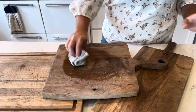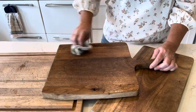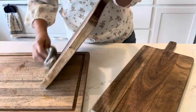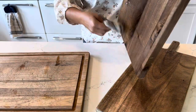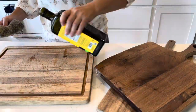All right, moving back into the kitchen. I always oil my cutting boards. I probably do it like twice a year, and I honestly just use an oil that I have around the house for cooking because it's a healthy oil, and it just soaks into the wood and makes them look much more beautiful than they would if they're bleached out and dry.